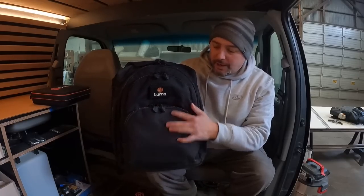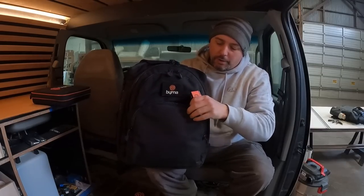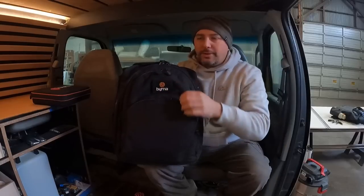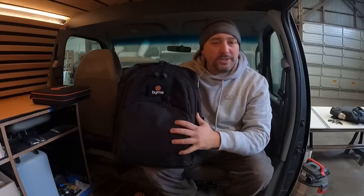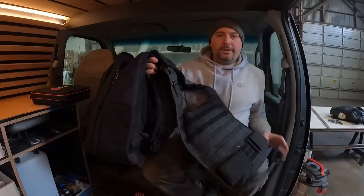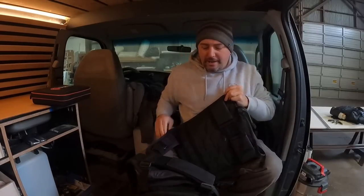I really do like this bag quite a bit, actually. It has a lot of cool stuff. It has all the stuff for a first aid kit. This stuff is serious. There's a video on the Byrna website, a 2-minute video explaining this whole bag, what's inside of it, what it can do. And obviously their main feature, which you'll see later, is this right here, the front vest that'll come out and go over my body. This is heavy. This is not a light bag by any means.